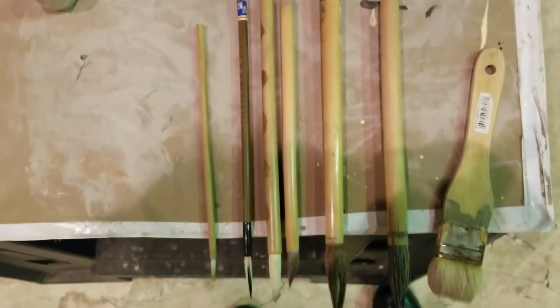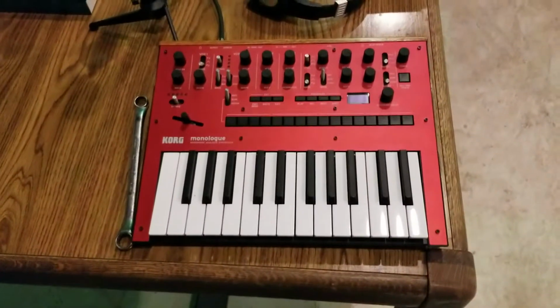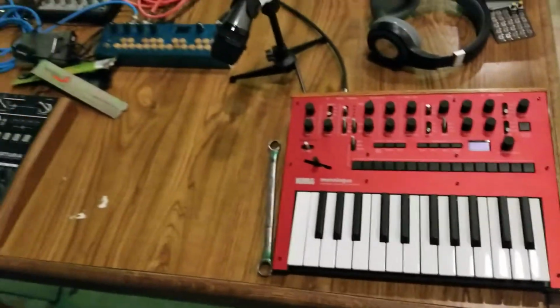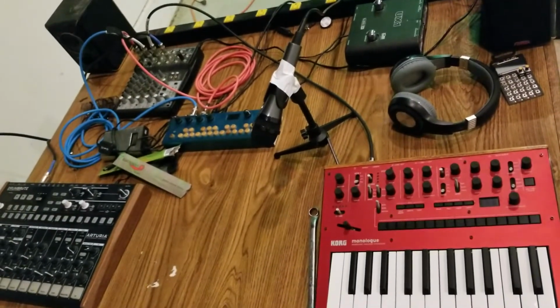You can use several types of brushes at Gold in the Fridge. Or play this noise equipment to make sounds.